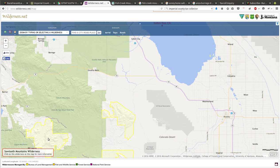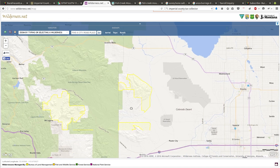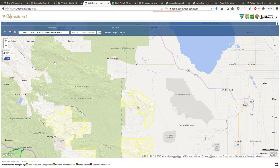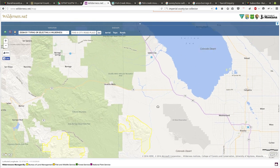So there are different patches of BLM land around that you can hunt on. But in Anza-Borrego you can off-road. So you can't off-road on these, but you can hunt. Here you can't hunt, but you can off-road. So you can pick your poison, right? Go for it in any direction.